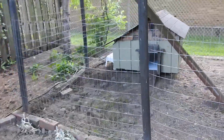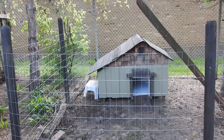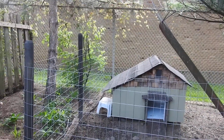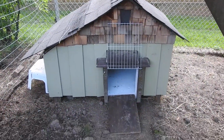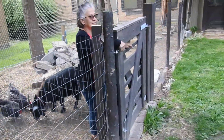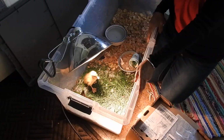Over here, we're converting an old chicken coop into a duckling coop. We still have some things to do. We cut the legs off to bring it down because ducks don't like to be high like chickens do. And we have some landscaping to do and a little pond to put in for them. Speaking of ducklings, let's go see them.